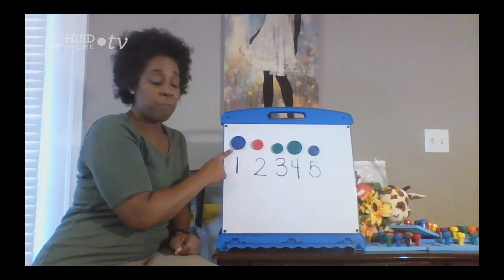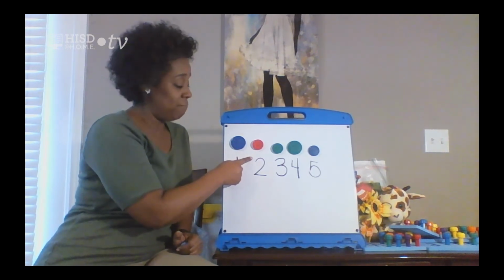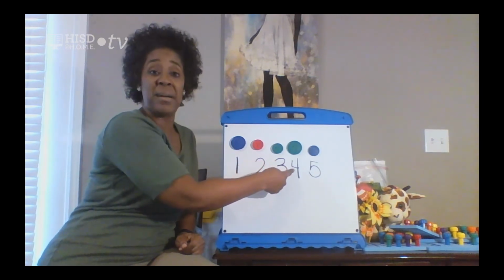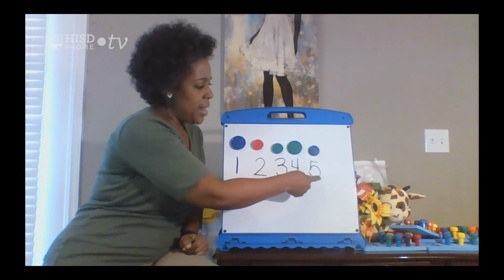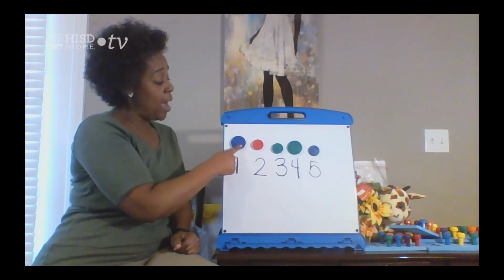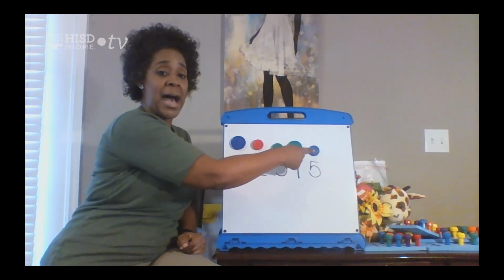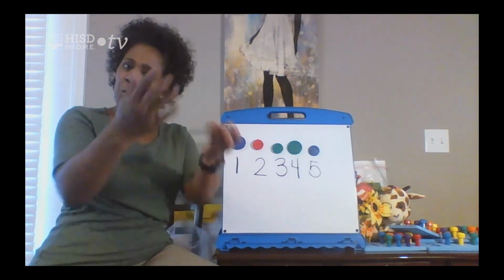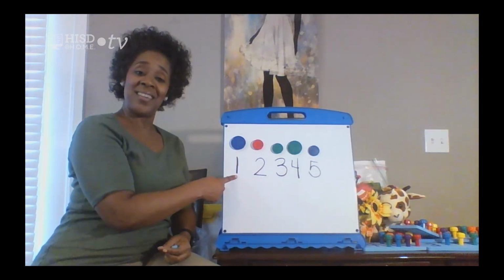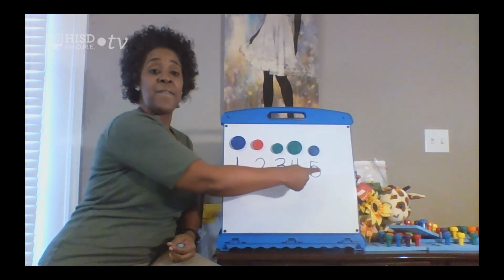What comes first? A blue button. What kind of button comes next? A red button. We have a green button, which is third. Another green button, he's a big button, he's fourth. And then a blue button, he's fifth. So if I count the regular way, 1, 2, 3, 4, 5, we're still doing good because we're counting. But I want to know what comes first.